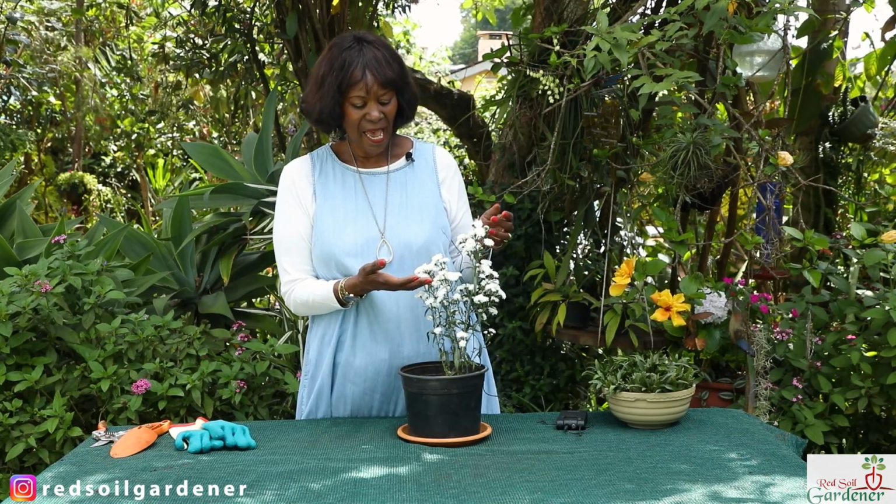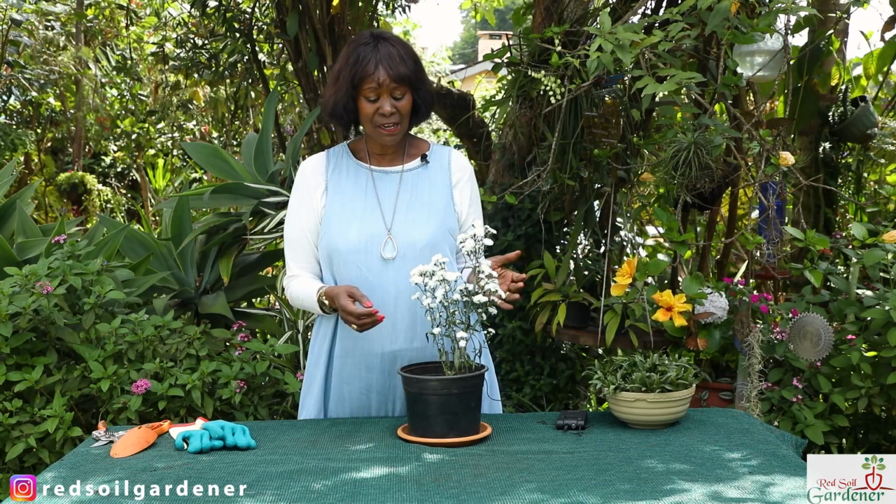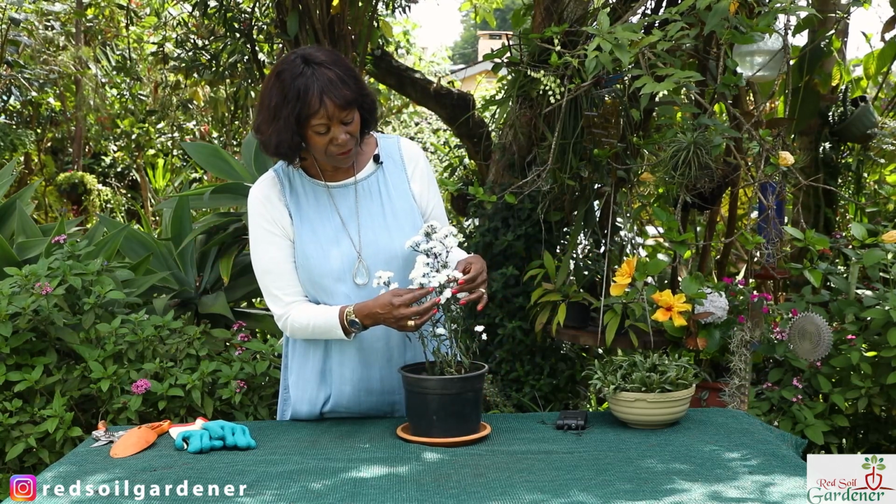Now, if I look at this aster, the actual Latin meaning of aster is a star. So if you look at these lovely flowers, they do resemble a star.